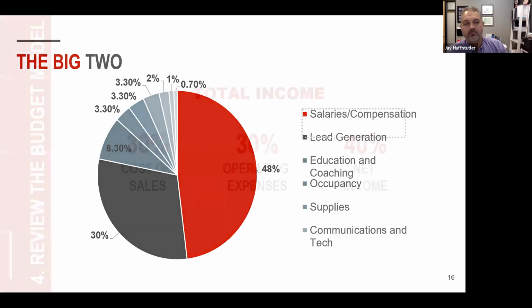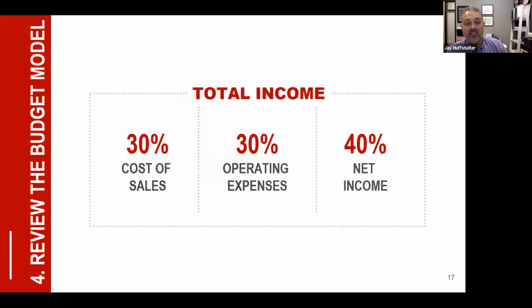Next slide, please. Total income. This is the budget model: 30% cost of sales, 30% expenses, 40% net income. Now, again, this is the millionaire real estate model. So this is for you to net $1 million, which means you're going to have a whole different organization, right? This is the model. If you're an independent agent, you're probably going to be lower than this.